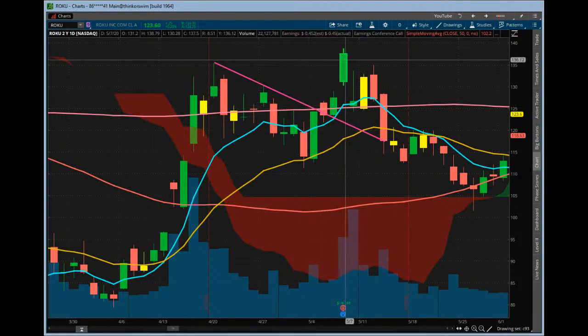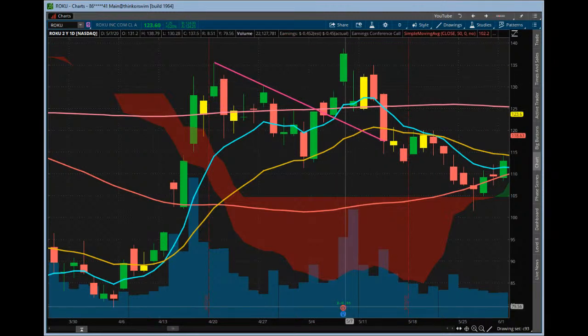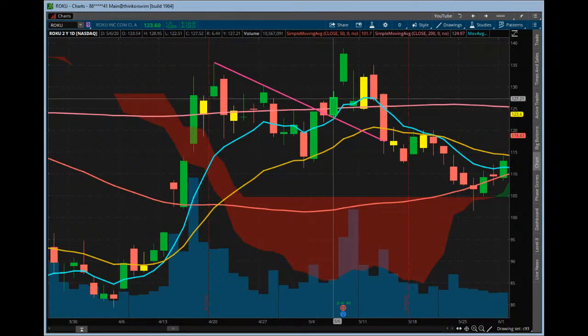You also have to know when those earnings are, so you don't get caught in earnings, because what do earnings do? It's a binary event. It is a binary event. The only time I will swing through earnings is if I have freebie runners on a swing trade. That means I have enough profit on the initial move.